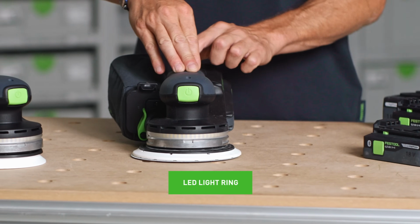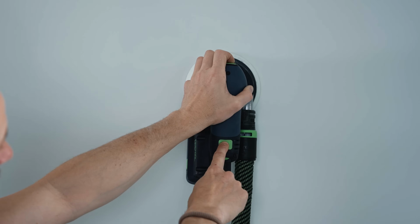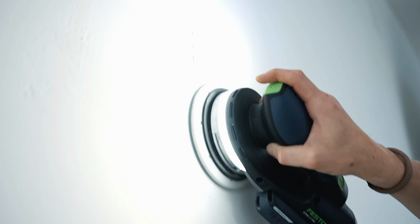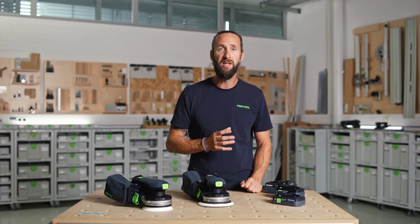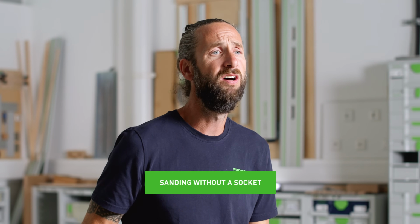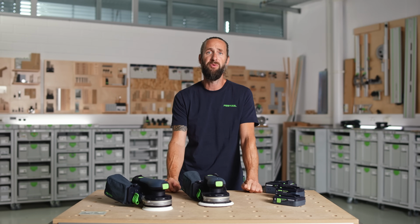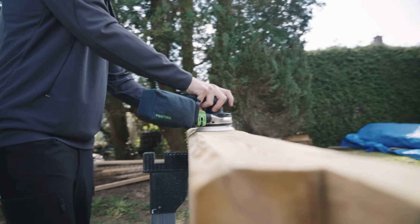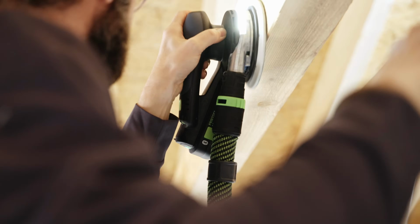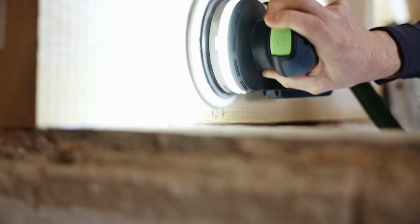LED light ring. The integrated LED light ring improves your view of the surface and makes it easier to spot imperfections. The integrated light and the eccentric sanding movement of the ETSC2 ensure an almost flawless surface. Sanding without a socket offers you more flexibility at your work. You can work anywhere without a power socket, be it on the construction site, outdoors, or in hard-to-reach places. Your setup times are reduced as there is no need to lay cables and search for power sources.